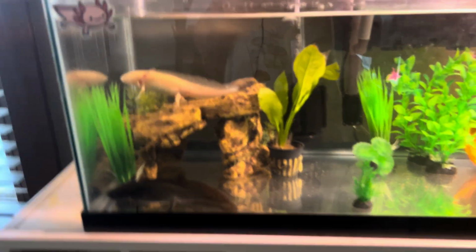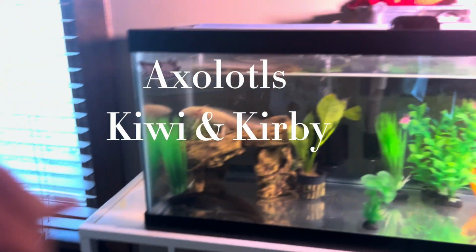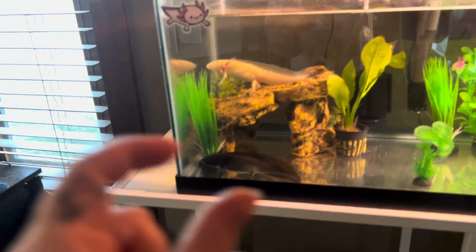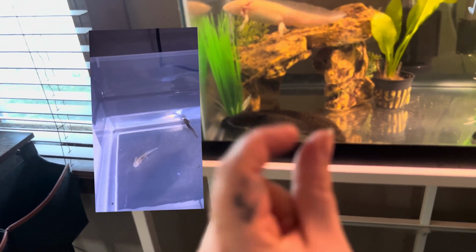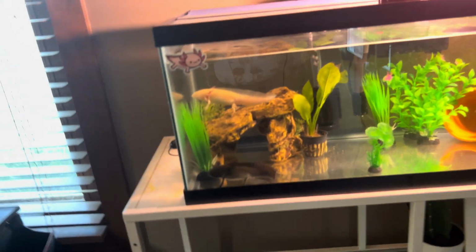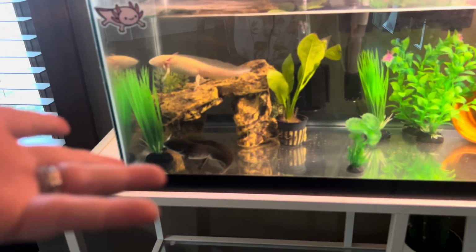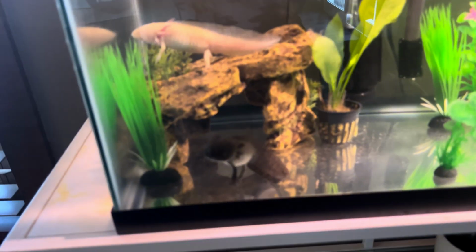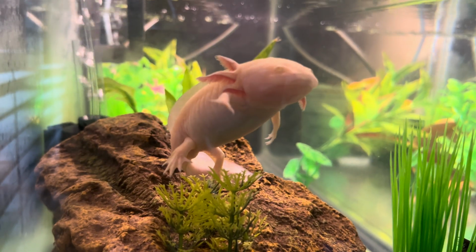On to my axolotls. I also rescued these guys from Craigslist when they were literally like that big. They were so adorable. My intention when I went to get this axolotl was to only get one, but this lady had like a million babies and she's like, here, I'll give you another one. These are both males. They are not full grown yet.